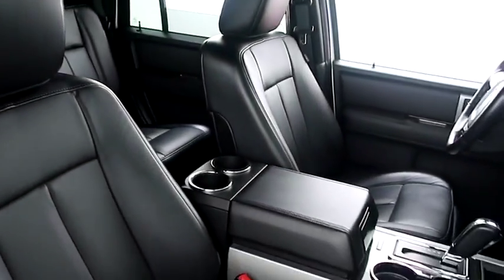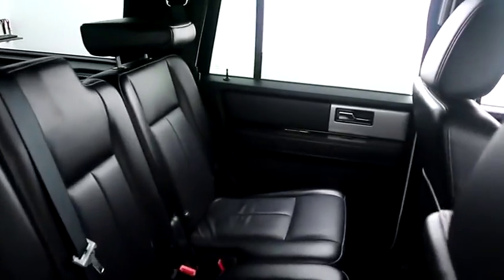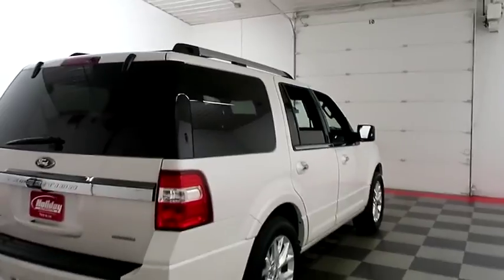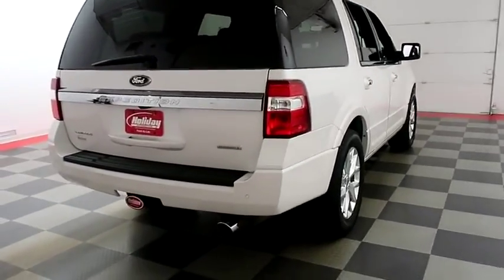Taking a look inside at the leather interior. Seats are very clean all the way throughout. Second row and third row bench seating, so plenty of room for the whole family. Up top you have a sunroof and a cargo rack. One more look down the passenger side, then we're going to swing around to the back end.